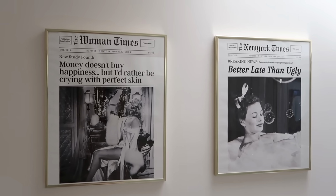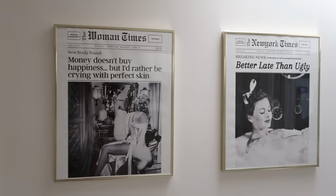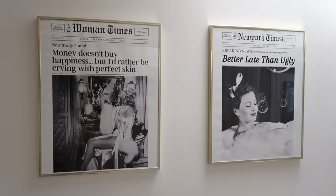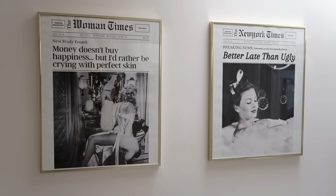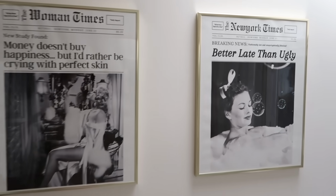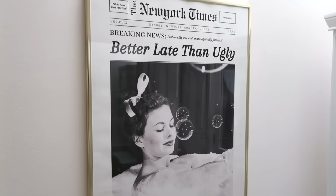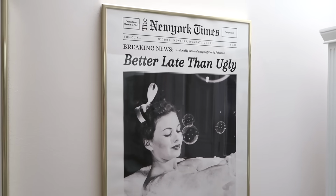And I just basically took these PDFs to my local printer, got them printed up in the size of the frames I wanted, and stuck them up. So I'm absolutely thrilled with these. I'll give you a little close-up. We've got this one, which I think is my favorite because I just love this picture. I take bubble baths every day now, so it kind of reminds me of myself.